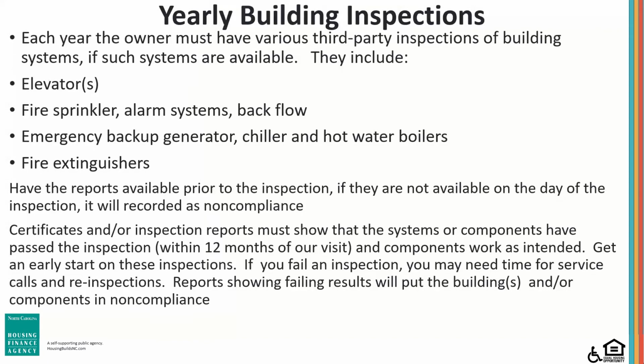Keeping in mind your yearly building inspections, each year the owner must have various third-party inspections of the systems. They could include the elevator, sprinkler alarms, and backflows, backup generator, chillers and hot water boilers, fire extinguishers. You must have those available. And all the repairs that were noted on it must have been made. You need to have work orders showing that if something was found to be a deficiency, such as on your sprinkler system, that it's been repaired. That could be a work order from your maintenance staff. It could be a work order from a third-party vendor or a re-inspection noting that these have been repaired.